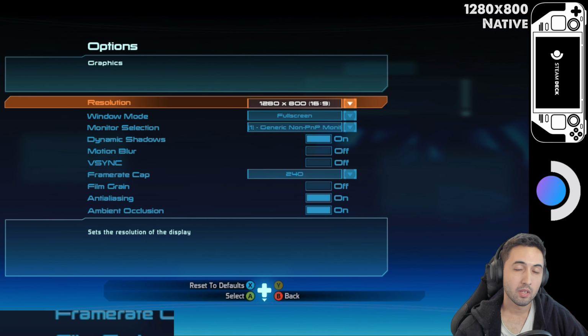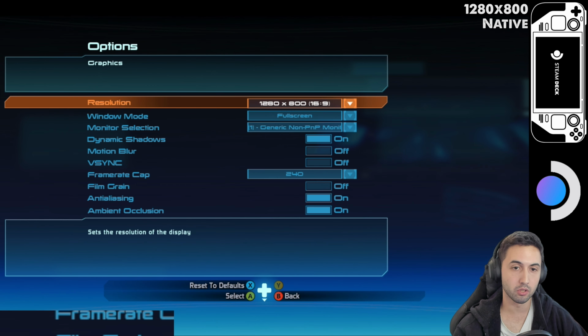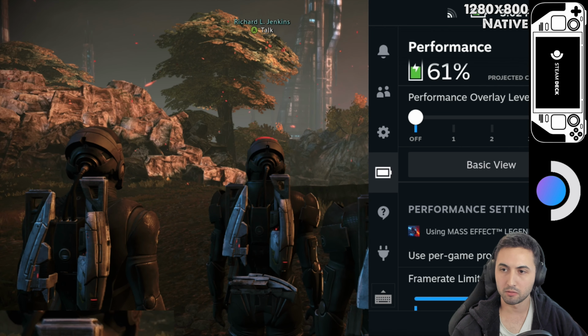Hello everyone, I'm Santiago and today I'm going to be testing Mass Effect Legendary Edition on the Steam Deck. So, Mass Effect 1, 2 and 3 with improved graphics, controls and all that good stuff. Native resolution, basically the highest settings, no motion blur because it distracts me. Let's get into it. Mass Effect 1 first.